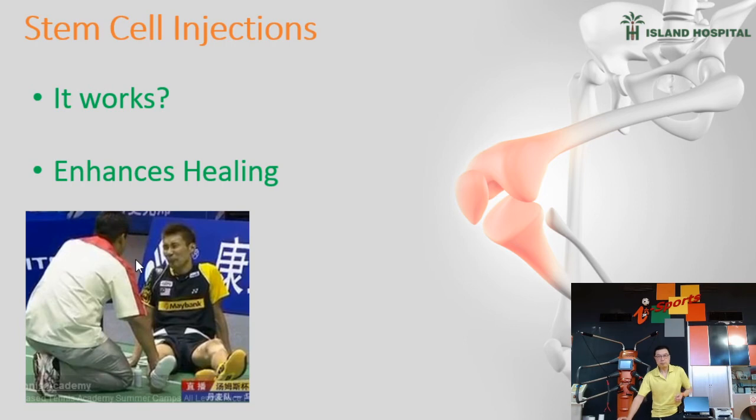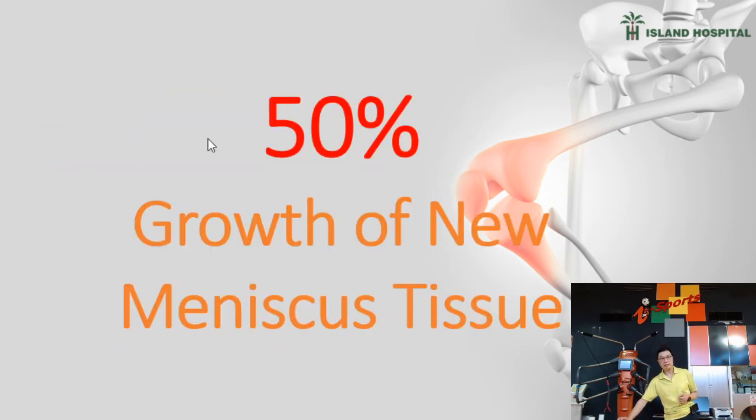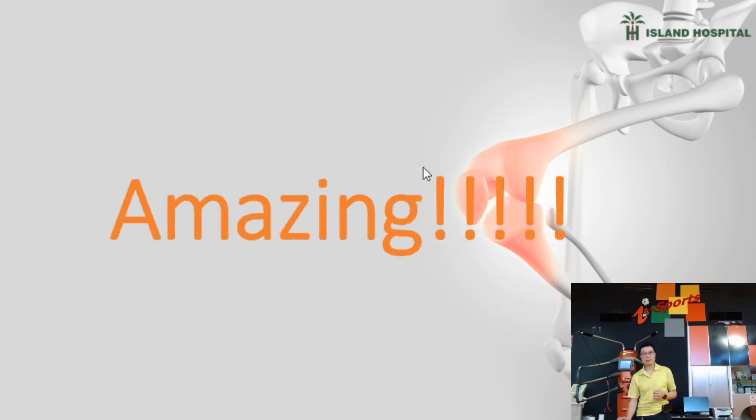I mean, the most famous person I think I can come across in Malaysia who had stem cells was obviously Lee Chong Wei. He had stem cell injections in his ankle before a competition about five, 6 years ago after he sprained his knee, and he still managed to get into competition and play into the final. But unfortunately, he lost the final, but he was still playing very well, even though after he injured. So allogenic stem cells work. This has been done for the knee joint. And there's 50% growth of new tissue if you actually inject stem cells. So stem cells are brilliant.